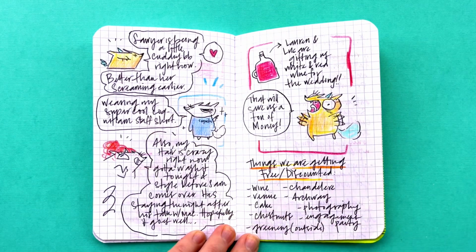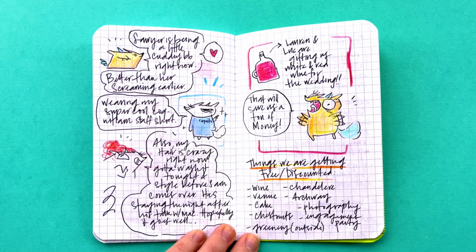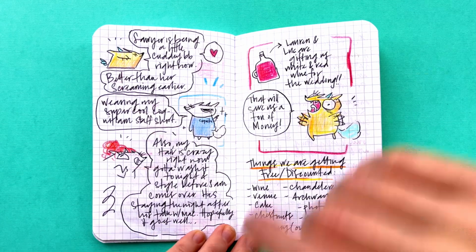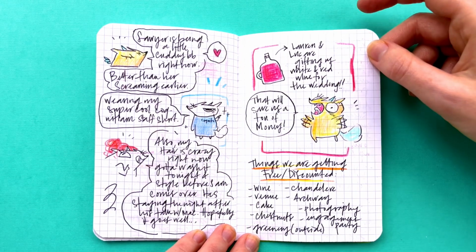Me drawing my crazy hair. I gotta wash it. If I leave my hair, it just gets frizzy after I wash it, so. Sawyer is being a little cuddly baby right now, better than her screaming earlier. Wearing my super cool Coquitlam staff shirt. I must have just got the job at City of Coquitlam teaching, so I still am there.